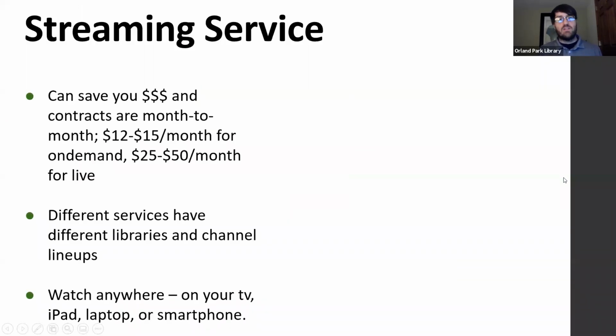So what are the positives regarding a streaming service? It can save you money, and contracts are month to month. It's $12 to $15 a month for an on-demand service like Amazon Prime Video or Netflix. And for a live TV service, you're looking at $25 to $50 a month.